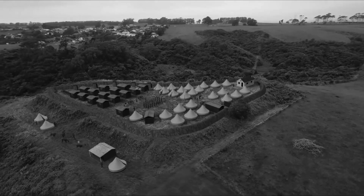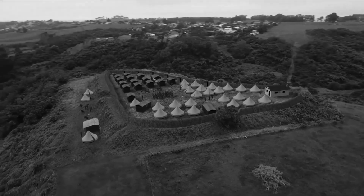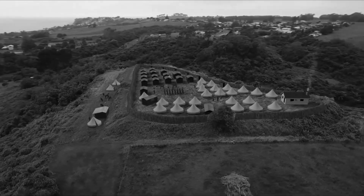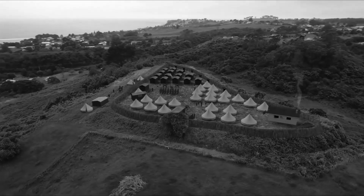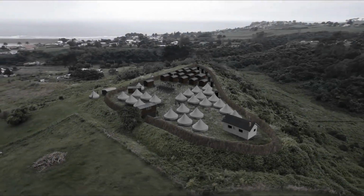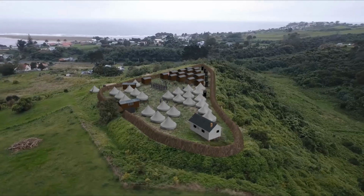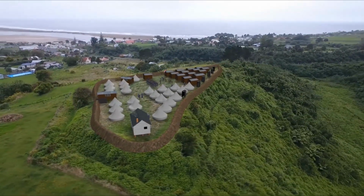So a pretty impressive fort. Certainly you wouldn't call it a redoubt. A redoubt was much smaller. This one was a genuine fort. It had a hospital, mess halls, all the usual bits and pieces associated with it. So now we look down towards Maketu and up the coast towards Tauranga.